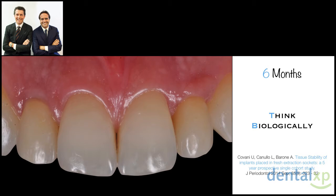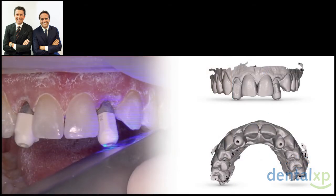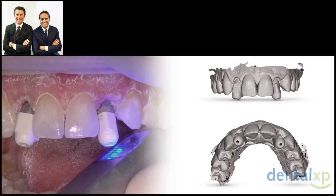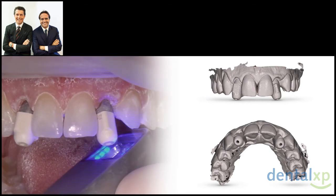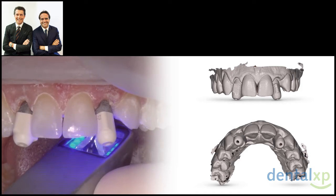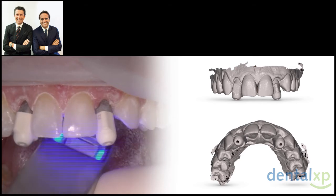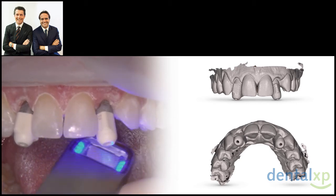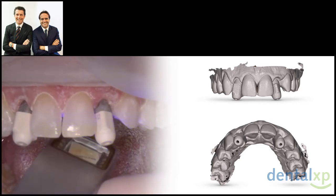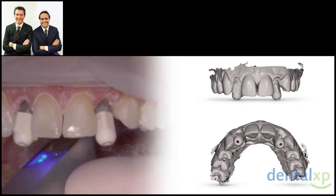At this stage, we had the opportunity to incorporate new working tools, such as intraoral scanning technology, inside the treatment plan sequence. And here you see the digital impression that we are taking in this specific case with the TRIOS scanner. We have the scan bodies in position, which are basically our digital impression copings to detect the exact position of the implant in our patient's mouth.